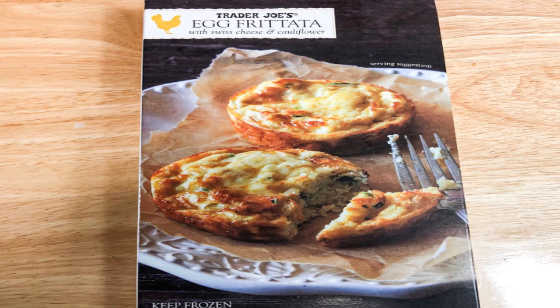So I picked up a lot of stocking stuffers, and that was the point of going, just kind of pick up a few things for that, and then pick up things that we really wanted to get, and things that we just went, oh, that looked cool. Okay. So I picked up these right here. Egg frittatas. I've picked those up before and they're so good, for a quick, easy breakfast or snack. It's with Swiss cheese and cauliflower.